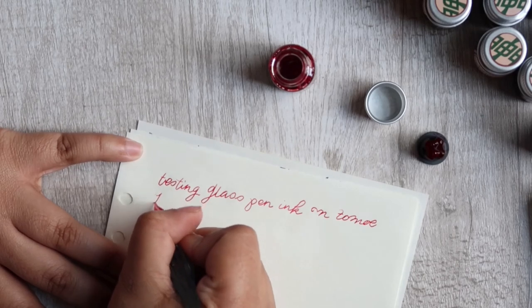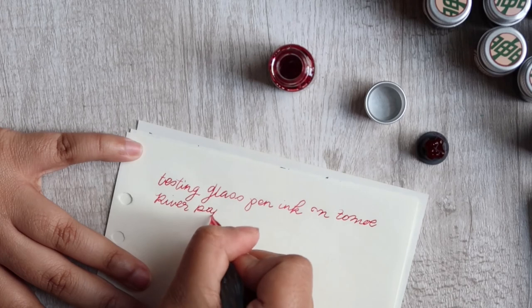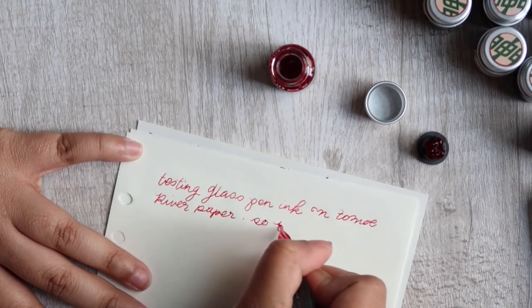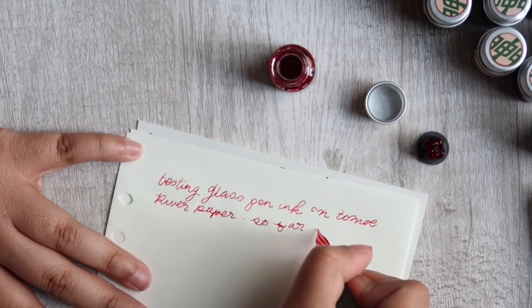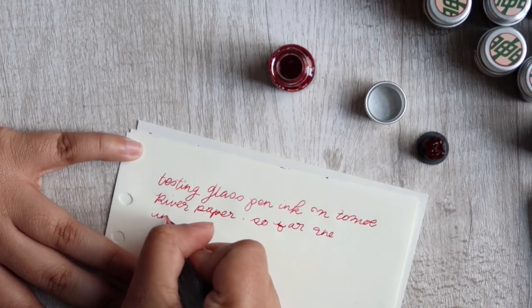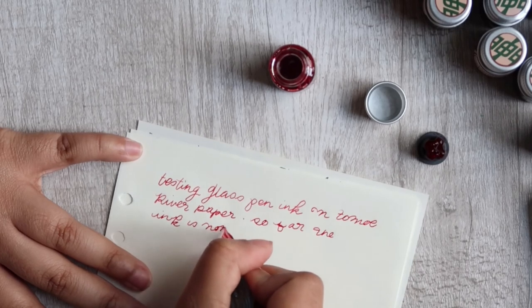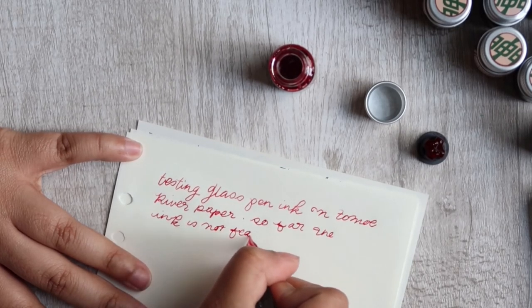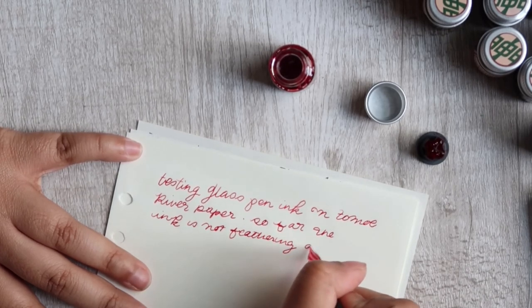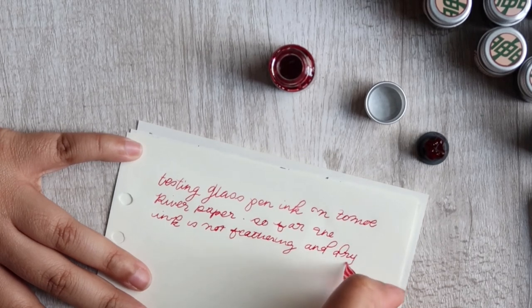I'm using Tomoe River paper, which is really good for fountain pens and inks. And I got a whole set of it because I have an A5 six ring binder, which I use for reviewing books, movies, and music videos and music in general. So look forward to those spreads soon. But yeah, I absolutely adore this.